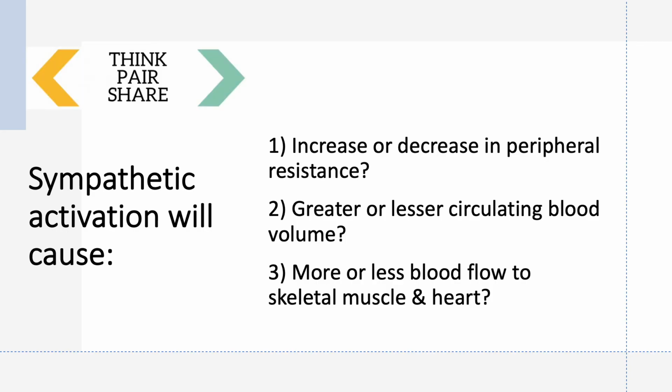Okay, I want to take a minute and check for understanding so far. So pull out a scrap sheet of paper here. I think this will be helpful. And think of how activation of the sympathetic division, that includes the stimulation of the adrenal medulla and the epinephrine hormone release, how that would affect the three following things. So we're talking about resistance, circulating blood volume, and blood flow to skeletal muscle and heart, given sympathetic activation. And I should point out that at the start of this, I said total blood volume doesn't change quickly, but your circulating blood volume can be adjusted.